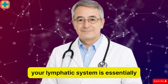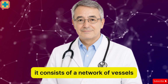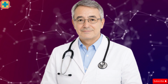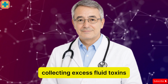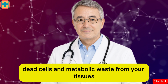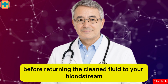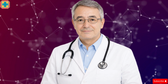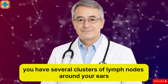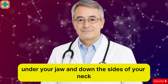Your lymphatic system is essentially your body's drainage and waste removal system. It consists of a network of vessels that run throughout your entire body, collecting excess fluid, toxins, dead cells, and metabolic waste from your tissues and filtering them through lymph nodes before returning the cleaned fluid to your bloodstream. In your face and neck, you have several clusters of lymph nodes, around your ears, under your jaw, and down the sides of your neck.